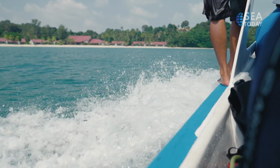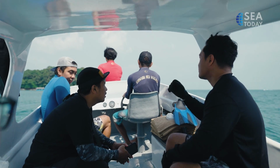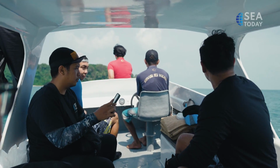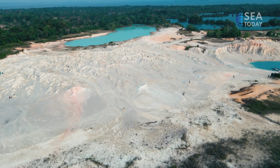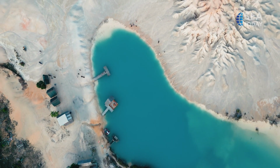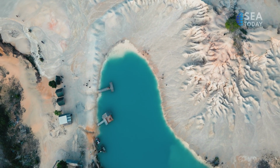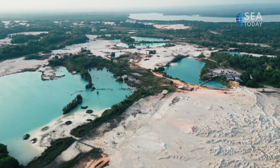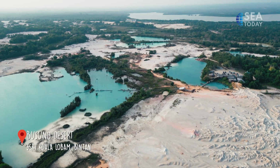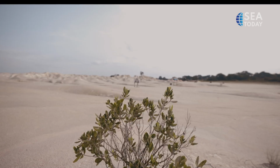Bintan's landscape is quite diverse, so after we got soaked, we went to a place where we got high and dry. Yes sir, from the sunny beaches of the northwest coast, we traveled down south to a land that no man dares to tread, the Busung Desert.